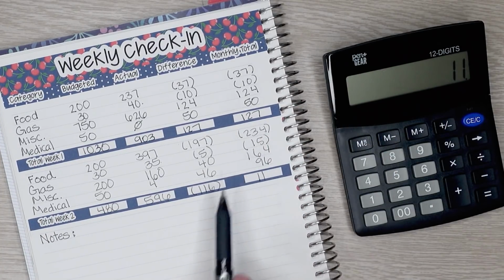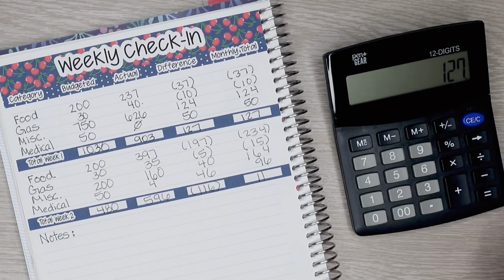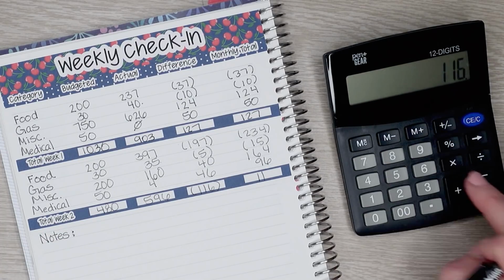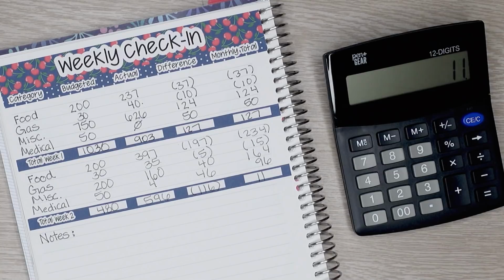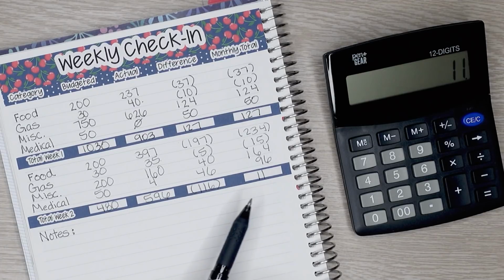Let's see, so 127 minus 116 should equal 11. Let's see if it does. Yes, it does. Okay, whew. I thought really with spending like almost double our food budget, I thought we were going to be off, but some other categories saved us there.